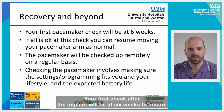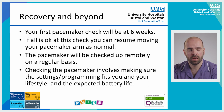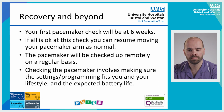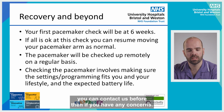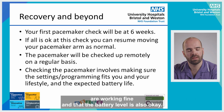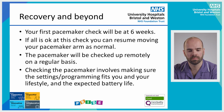Your first check after the implant will be at 6 weeks to ensure that the settings and readings from the leads are as expected. We'll also check that the wound is healing and that you feel well. Please do not wait for this appointment if you think something is not quite right. You can contact us before then if you have any concerns. During the checking of the device, we will make sure that the leads are working fine and that the battery level is also okay. It is very much like having an MOT on the device.